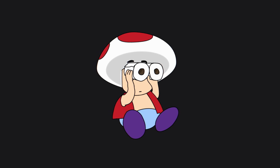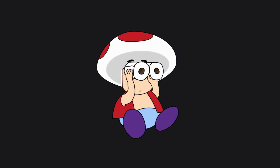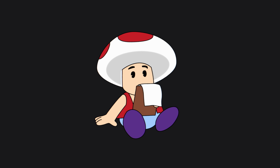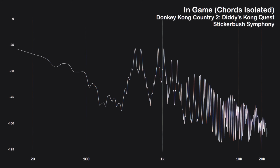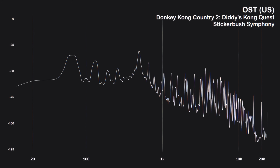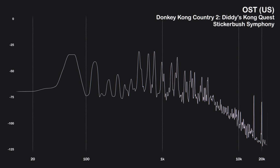Even looking at the US release with those issues fixed, there's still some things about it I don't really care for, like the change in tone and articulation in the filtered chords in Sticker Push Symphony. Or the really cheesy spring reverb used, which is more noticeable in the drums.